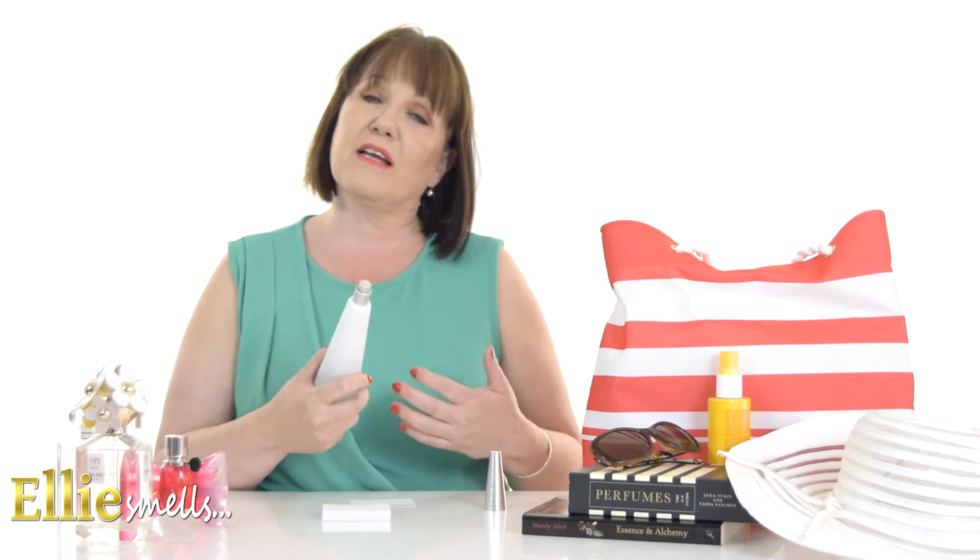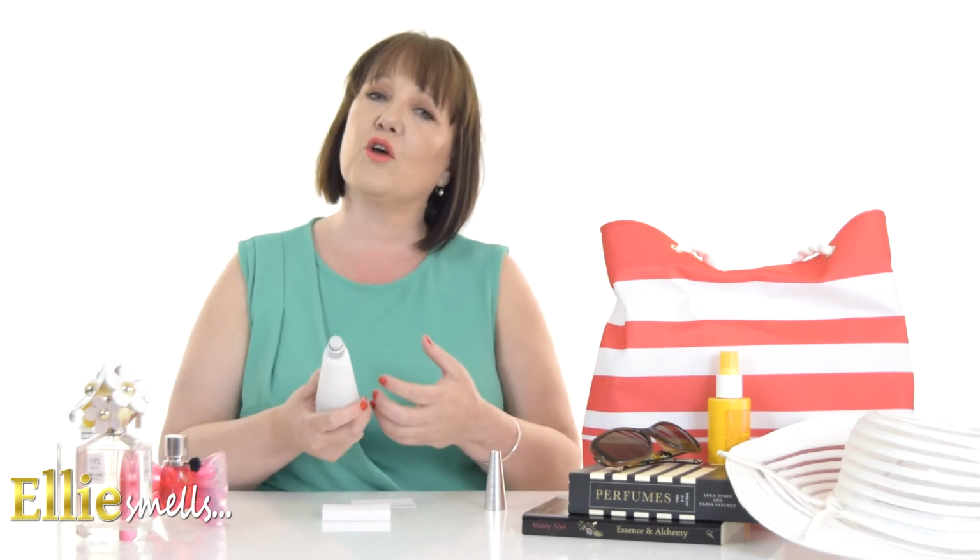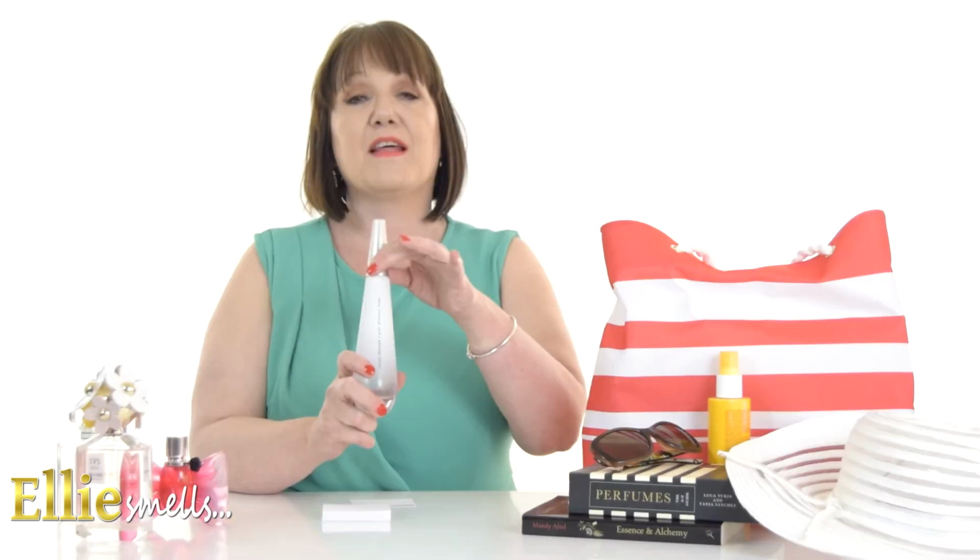And I spray this especially when I just want something easy to wear, something that's not too cloying, too sickly in the hot summer, that's just going to freshen and cool me down. That one's lovely. And like I say, it's a definite compliment getter. So if you see this one, try it and let me know your thoughts. So that's number 4, the L'Eau So Issey Miyake L'Eau So Pure Eau de Toilette.